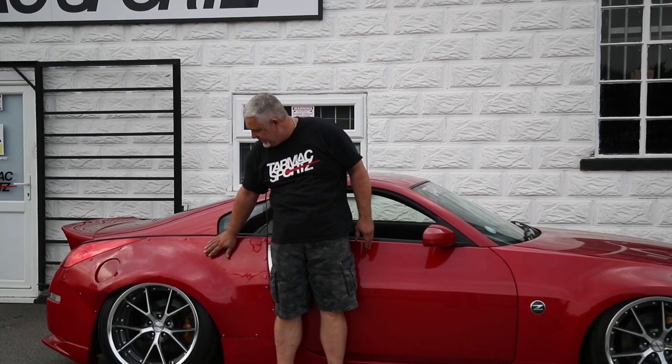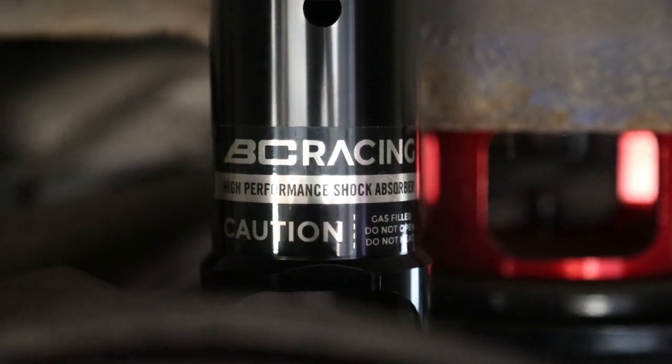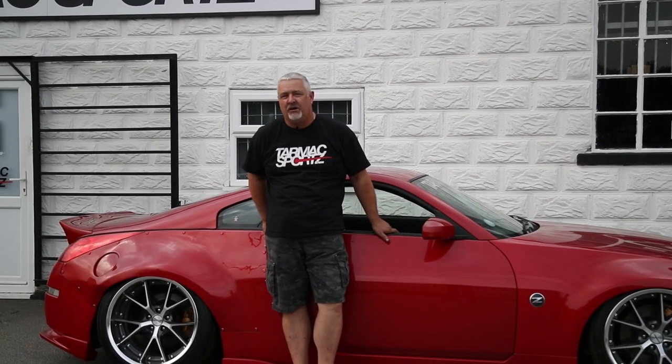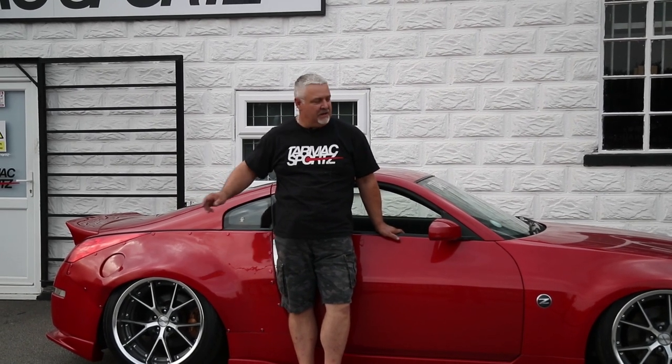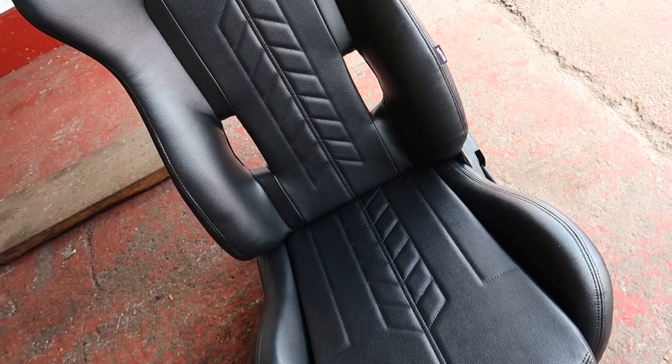We've sorted out the issue with the rear sitting too low, so we've changed the rear shocks. We've added a couple of bits and pieces. We've got a couple of little things we want to finish off. We've still got the rear lights to do in the bumper. I fitted the front running lights. We've done some NRG bucket seats as well.